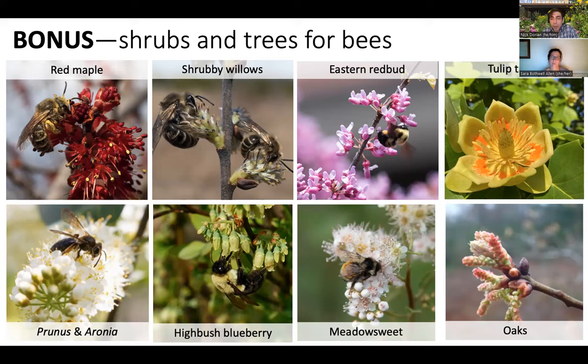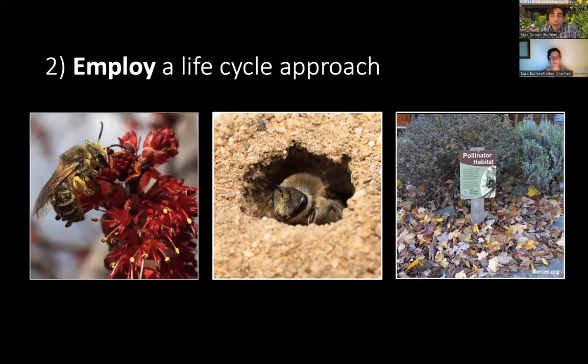In the interest of time, I am going to move on to my next letter. I can talk all about gardening. There could be an hour of gardening talk. So the second letter in seeds is employing a life cycle approach. And this means considering foraging. It also can mean considering nesting, and it means considering hibernation, the thing we talked about today.